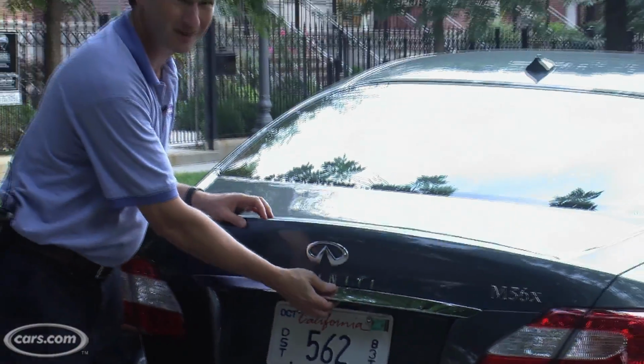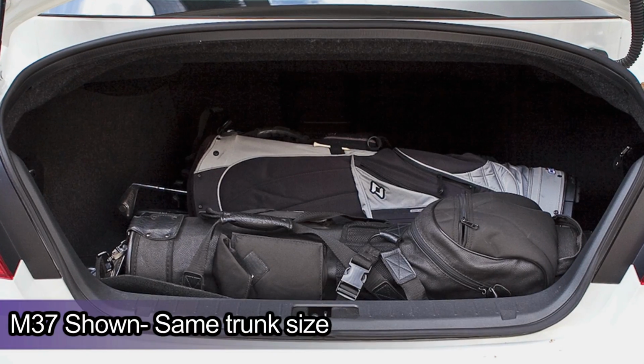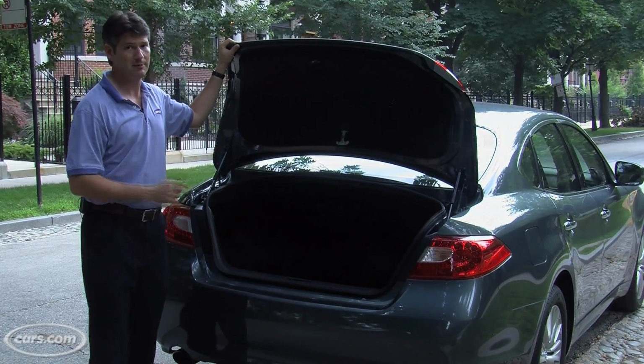The M sedan's trunk is not real big in the grand scheme at 14.9 cubic feet. But in this class, it's actually kind of normal. At least the opening is pretty big. No fold-down rear seat, but you do get a pass-through.